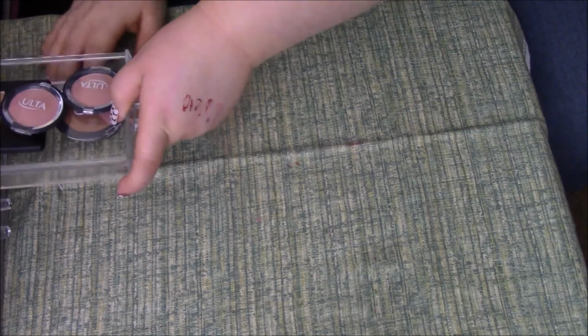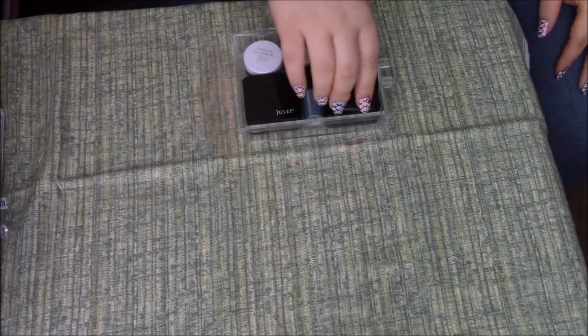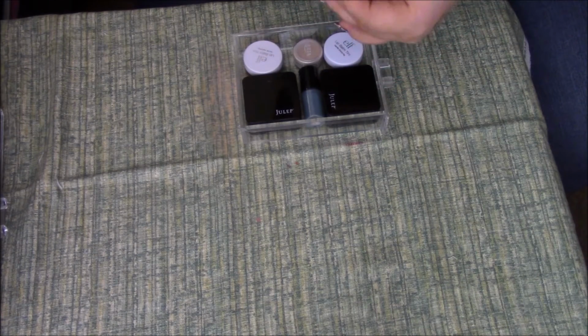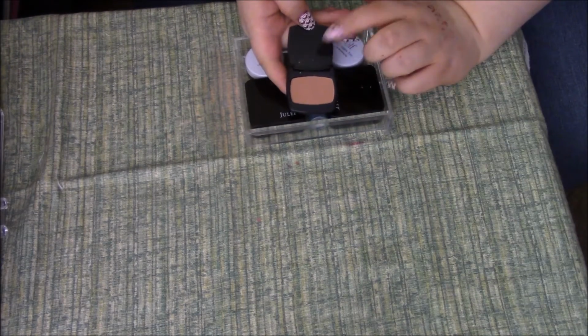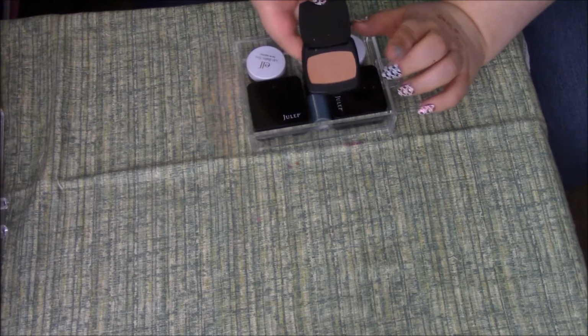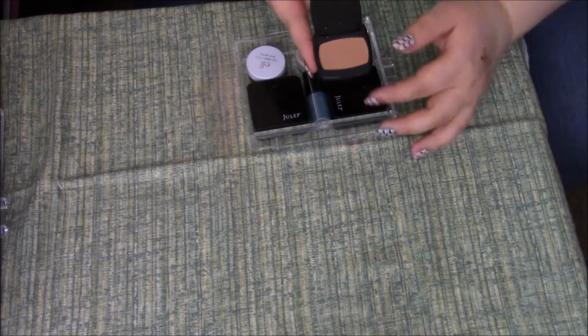So that drawer is slightly neater now. That's most of my backup blushes. This drawer is a little disorganized. I have a Bare Minerals sample bronzer in the Skinny Dip. I'm actually going to put this in my everyday filming makeup now, since I don't have a bronzer in there to contour with, because this one's not bad.